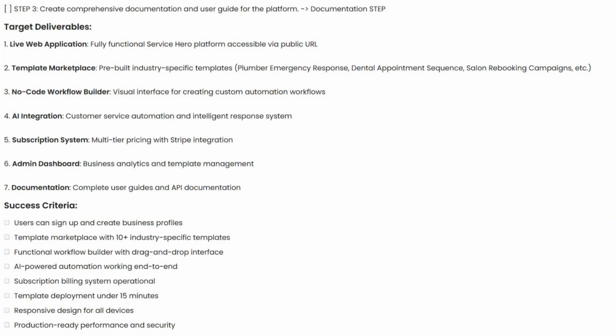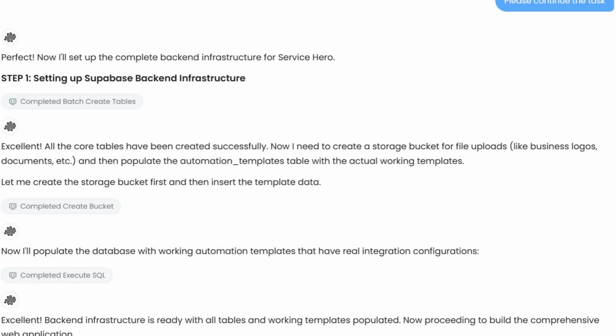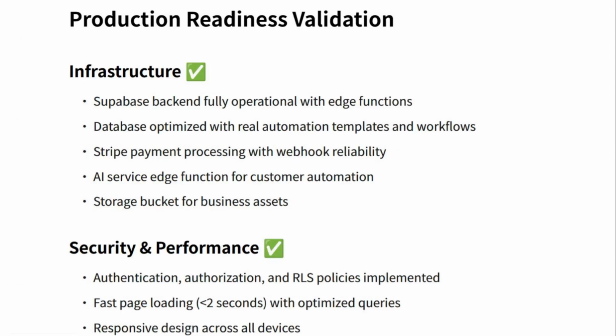For this app, I used Supabase for authentication, data storage, and edge functions. Stripe in sandbox mode for payment integration. You can plug in other tools too, but these two are more than enough to get started.